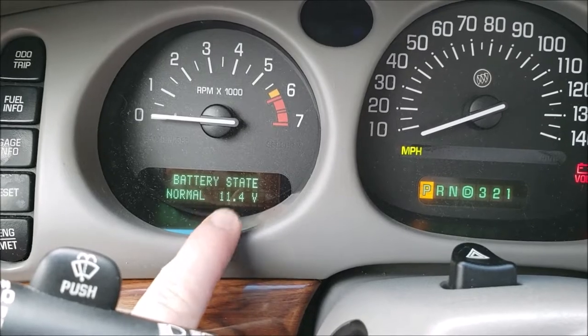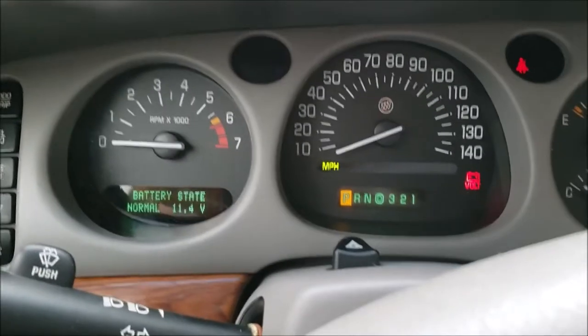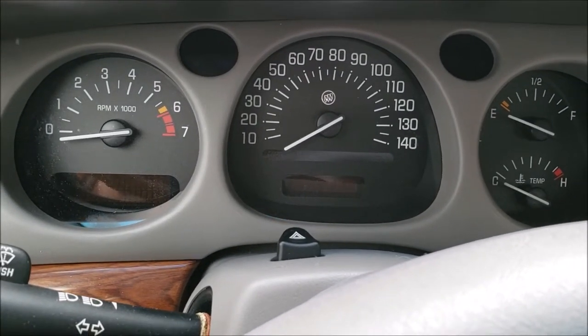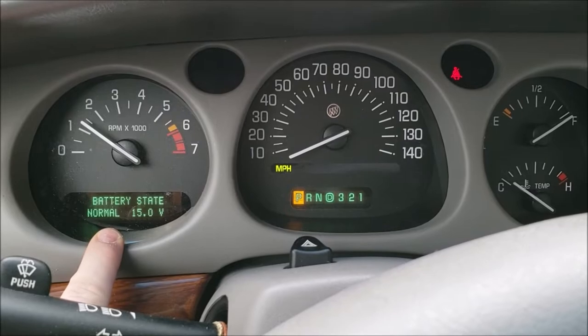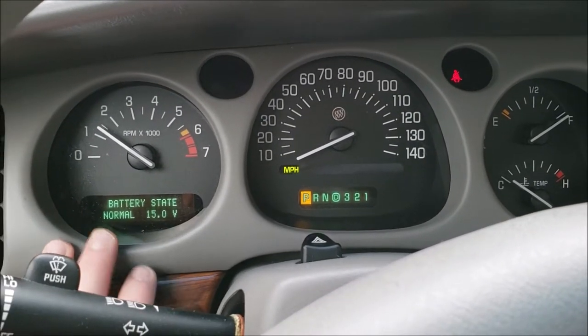Now, in all fairness, it has been pretty cold the last couple of days. Should still start, though, at 11.4 volts. Let's see if she'll turn over. Oh, yeah, no problem. But if I let it sit for more than a day or two, the battery voltage will dip down to about 10, 10.5. And at that point, it gets very hard to start.